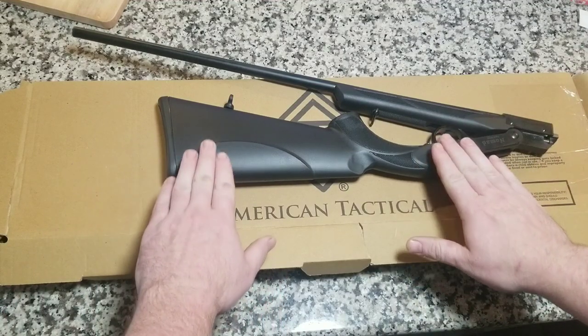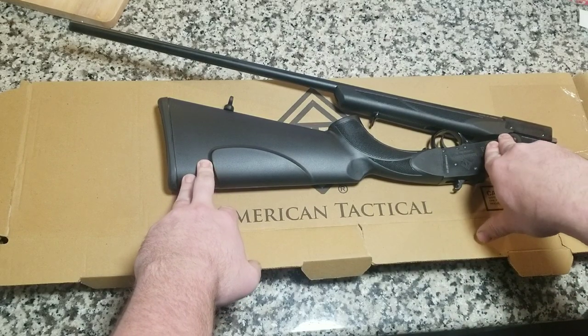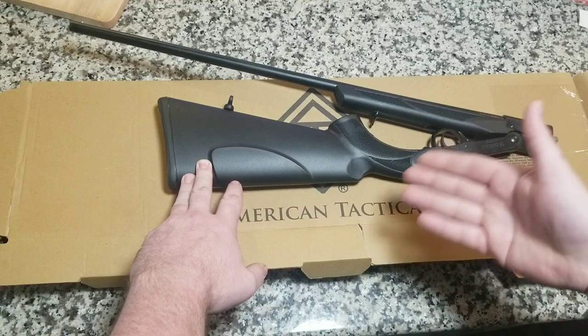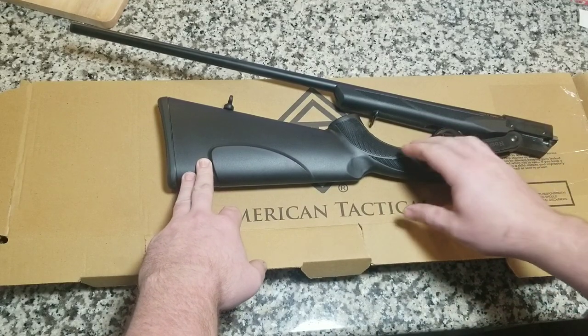I paid $95 for this. I think they retail online for 105 or something. The local hardware store, I get a lot of stuff. They actually have really good deals on guns and ammo.